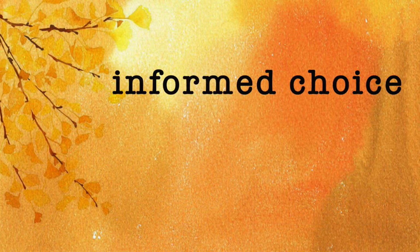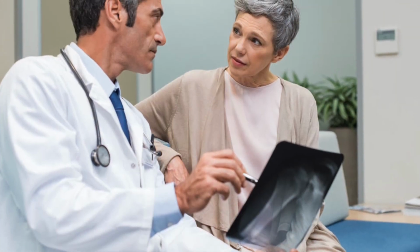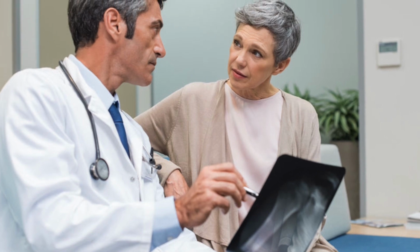An important concept and practice in healthcare is that of informed choice. So let's look at a couple definitions. Simply put, informed choice is the process of choosing between options based on accurate information and knowledge. When you have a medical procedure, your healthcare provider will explain the risks and benefits of having or not having that procedure. And with that information, you then make an informed choice about whether or not to proceed.